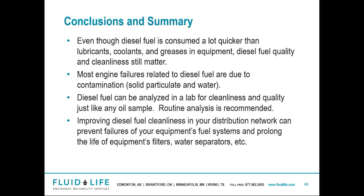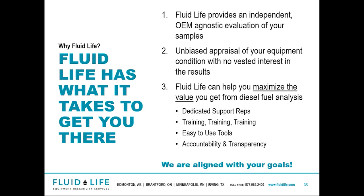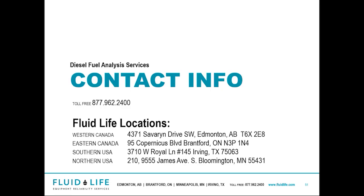Improving diesel fuel cleanliness across your distribution network is not going to hurt anything. It's probably going to give you a pretty decent ROI in terms of equipment fuel health, primarily diesel engine fuel health, and prolong the life of filters and water separators and stuff like that. So yeah, that's my presentation. We have maybe a minute or two for questions or comments.